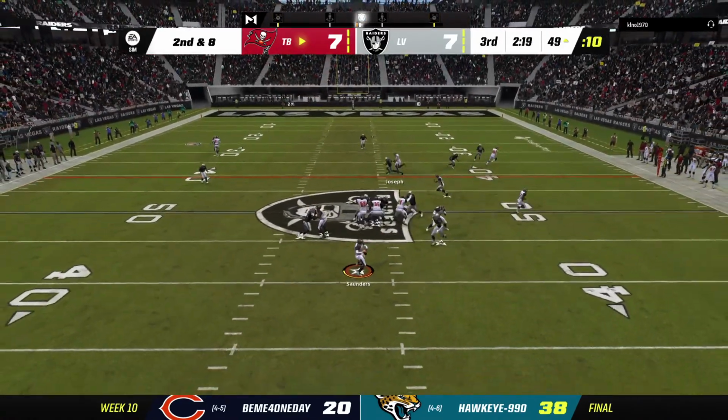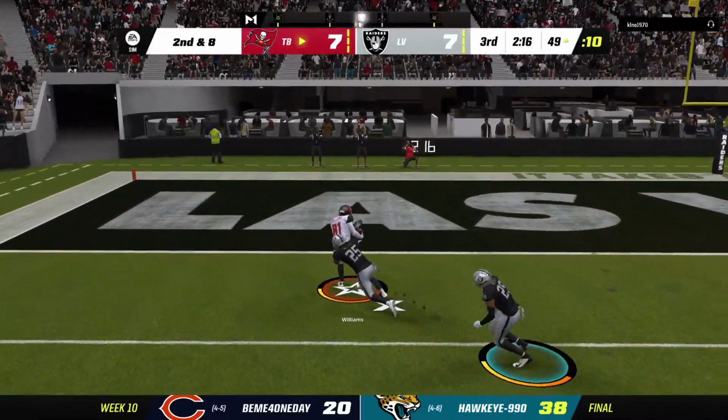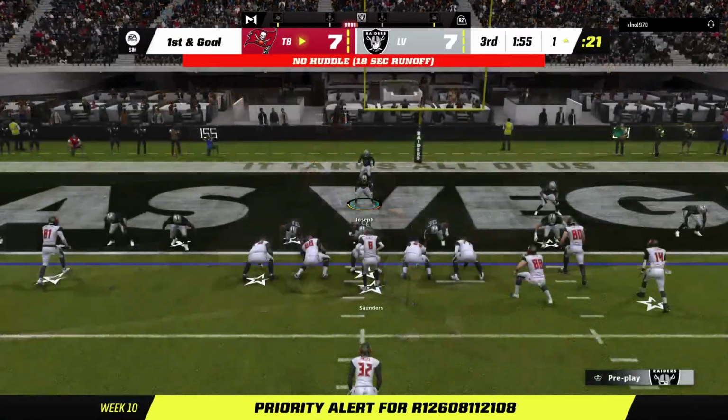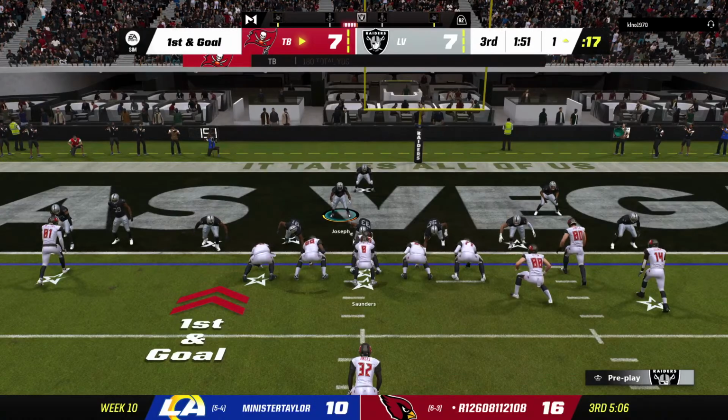Looking to throw on 2nd down. Saunders, he's airing it out for Williams. And this is taken in at the 5. A big play that time for Tampa Bay. 38 yards.